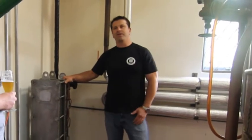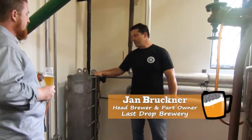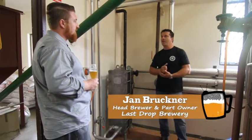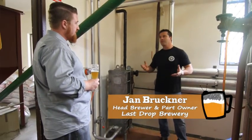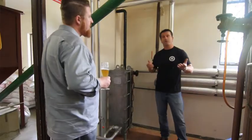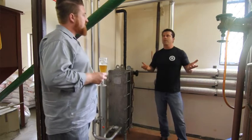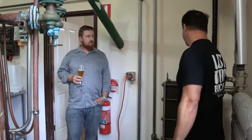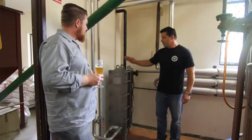The next stage after boiling is obviously cooling. We need to cool down the water so the yeast can survive in the environment, and we cool it to the temperature that's required. Each culture or strain of yeast requires a different temperature. Lagers are approximately 10 degrees, ales from 18 to 25. So the heat exchanger is the next stage.